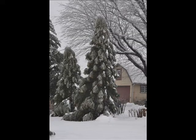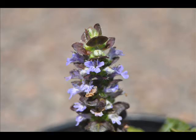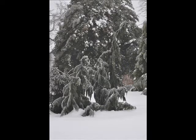Highland Hill Farm is located on Route 313 in Bucks County, Pennsylvania, about 2 miles west of Doylestown. Our street address is 5275 West Swamp Road, which is Route 313. We're open 7 a.m. to 6 p.m., 7 days a week.